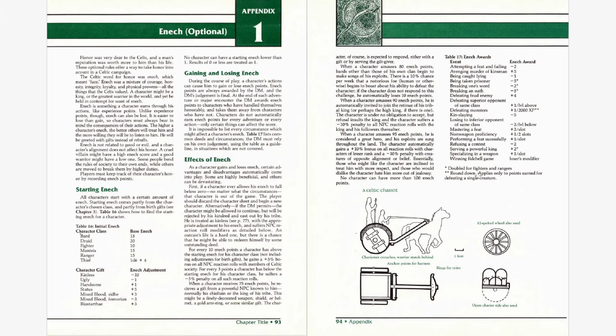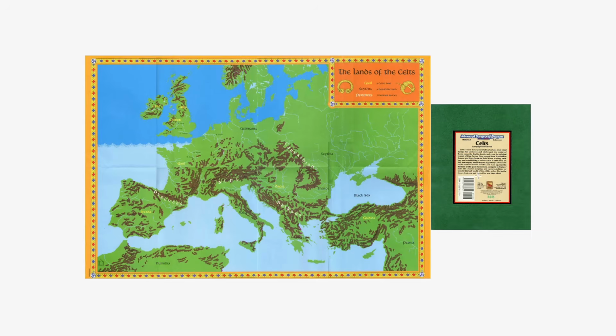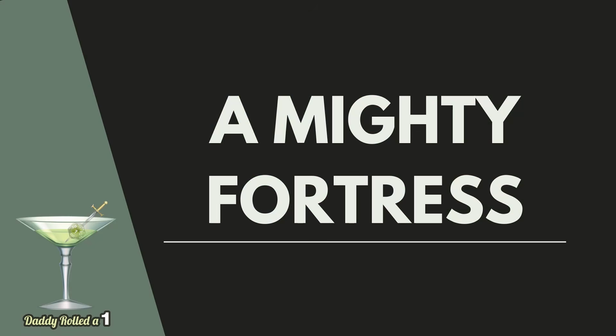And then there's going to be a glossary, which is super helpful. So I think that's really cool. And that's going to wrap this up. It's only 96 pages. It's a very quick book. There's the map here that you see on the back. And that is our look at Celts.